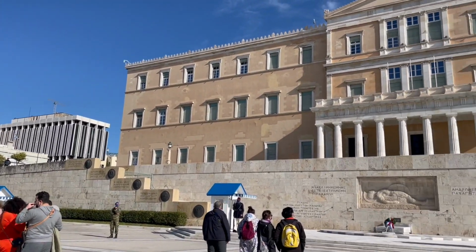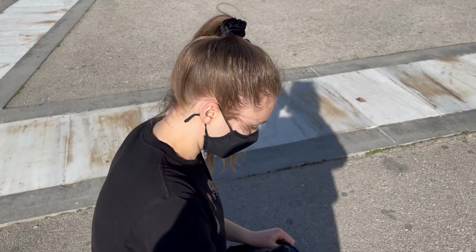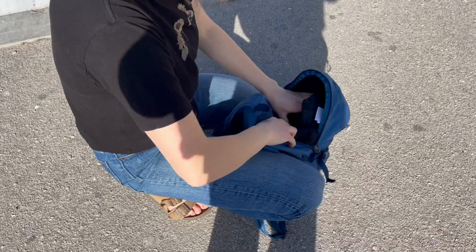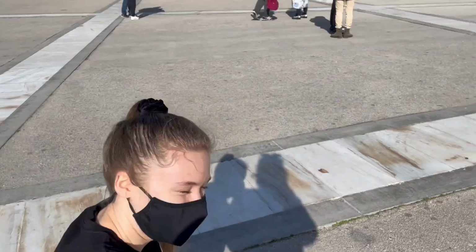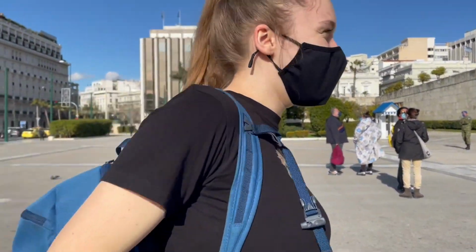And now we're at the Parliament building. Hopefully we can catch the changing of the guards. Robin putting away her jacket. Everyone else has full-on winter attire on.